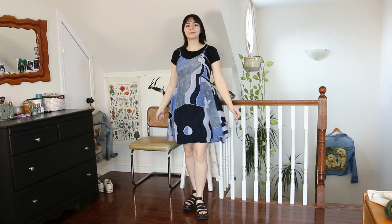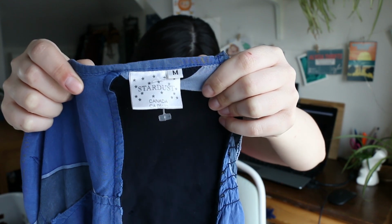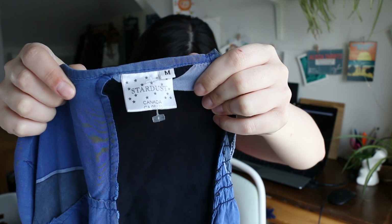And I have definitely worn this out before and I'm very excited to be wearing it again. And like I said, not sure if this one was vintage, but it is by this brand Stardust. It says Canada on it. It's not made in Canada, but I don't know. I just thought the tag was pretty unique and might be vintage, but if you guys recognize the brand, please let me know. Next up, we have a very special dress, which is this one.